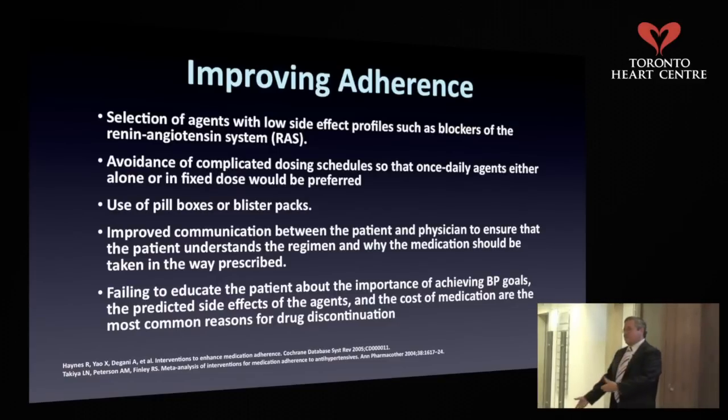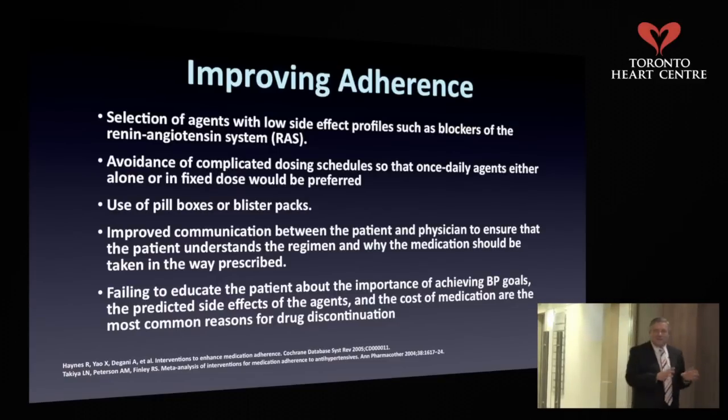Next time she comes, 128 over 70. So, sometimes those are the kinds of things. If you really suspect that the issue is adherence, well, tell them, get one of those pill box organizers, prepare your medications weekly, do it this way, or you tell their family members about that, or use blister packs. So this, of course, helps, right?